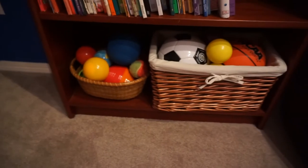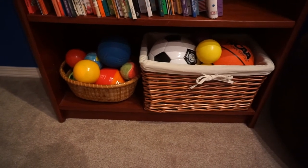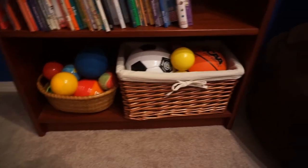So that's what these baskets are here for. And I don't even know where these baskets came from. I just found them lying around the house, and I figured they were the perfect use for holding his planets on his bookshelf. So that's what those are there for.